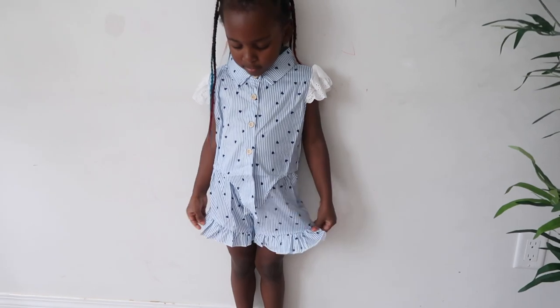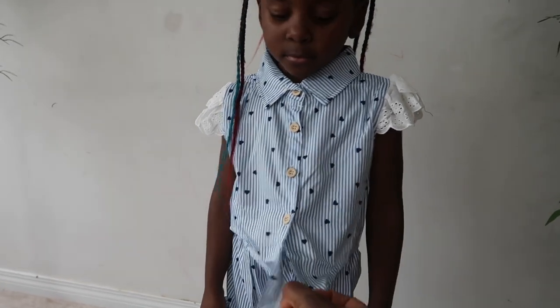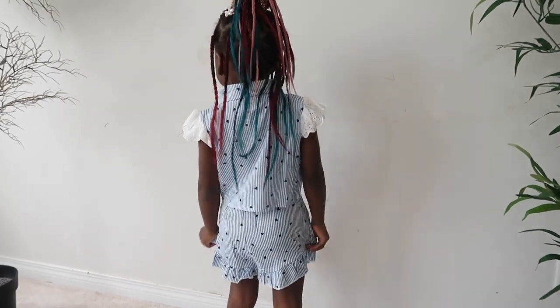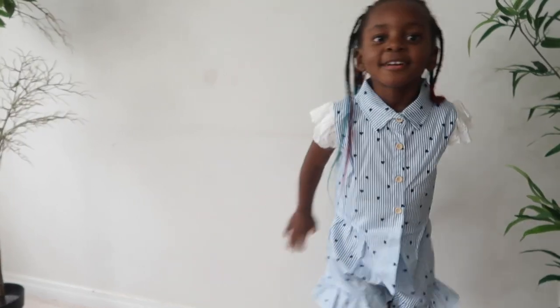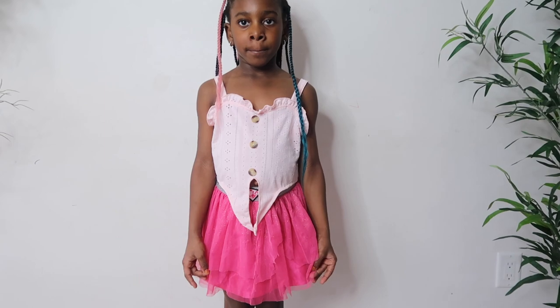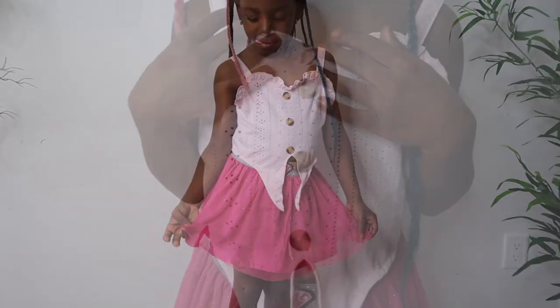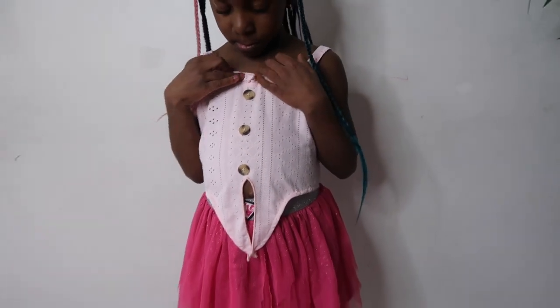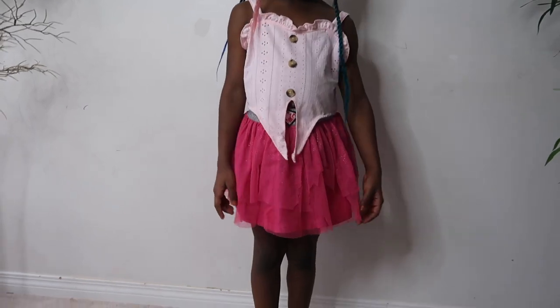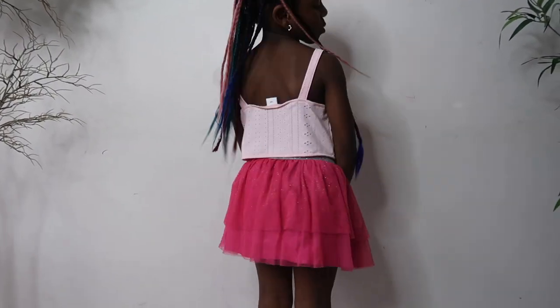Okay, so this is what this one looks like. I think this is a very cute piece. And that's what the shorts look like underneath. I think this is a very beautiful one. Can you turn around and see the back of it? Yeah. Turn around. This is a really cute top. Material again is good. I love the detail, those three buttons. I think this is a very cute top for the kids for summertime. Let me see what I paid for this. For this top, I paid $6.99. That's what the back of the top looks like.